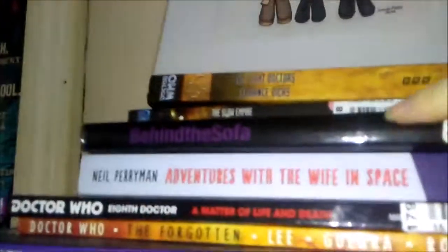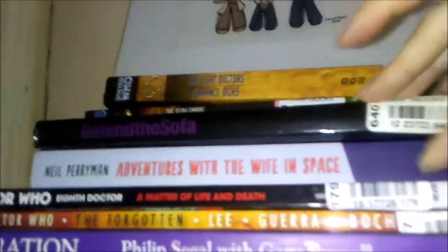Then we have Behind the Sofa. This is celebrities talking about the scary aspects of Doctor Who. I have not read it. I read maybe the first chapter, but that's why I know what it's about. You can see all the thrift book stickers.